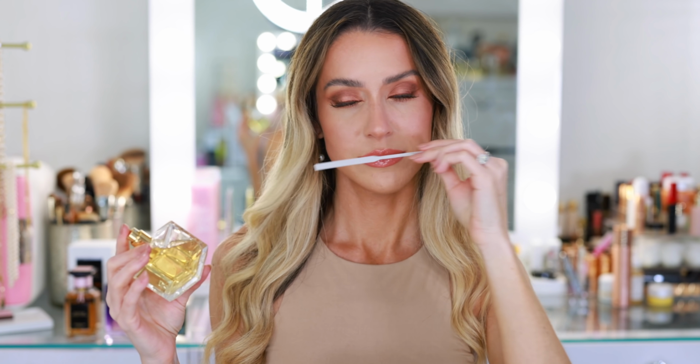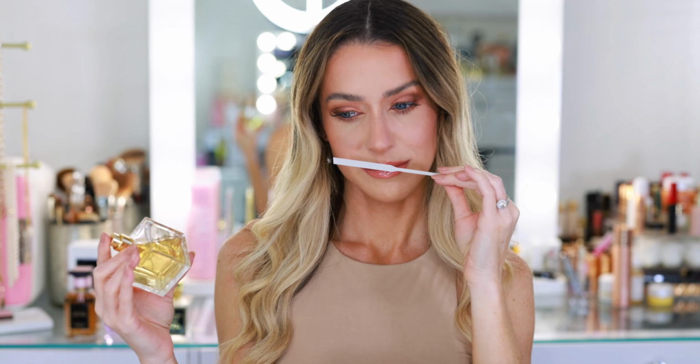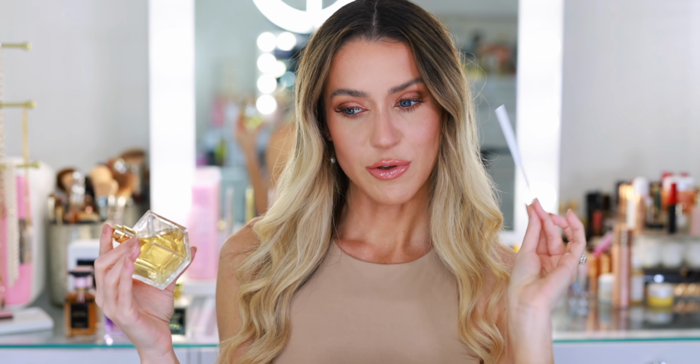It's a little bit sweet and ambery, but it kind of smells like, I don't know, like a spiced vanilla butterscotch. Kind of smells like the holidays, very Christmassy. If you really like Angel Share, it has that same kind of ooey gooey buttery goodness, like a butter cake. It kind of plays on that nostalgia.